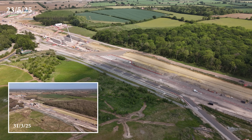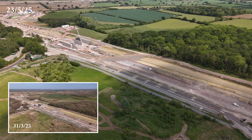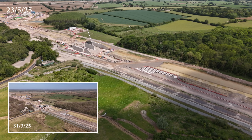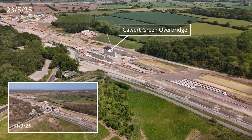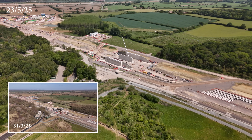We're now in the area by Calvert Green, and at this point the space between the pair of tracks is much wider. This is due to there being some sidings and also where the Marylebone to Claydon Junction line starts to split off. And we can see that clearly here by the Calvert Green overbridge, which is intentionally wide to accommodate those tracks.